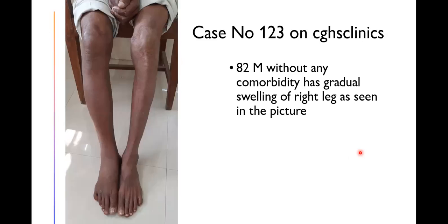But before we do that, we had posted one image challenge on our website cghsclinics.com. It was case number 123, an 82-year-old male. This is a snapshot from his wellness center visit. 82 male without any comorbidity has a gradual swelling of right leg as seen in this picture, and it is painless. There is a pitting edema on the right side. And what is the cause?